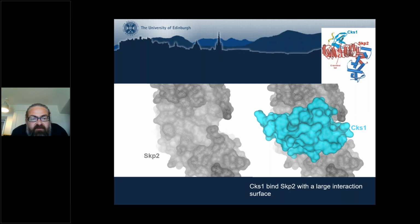Here on the left, we've got SCIP2 shown as surface representation, and you can see this concavity in the center, and this is actually the binding site for this CKS1 accessory protein. So if I show the CKS1 protein, you can see that it docks very neatly into this shallow binding pocket.